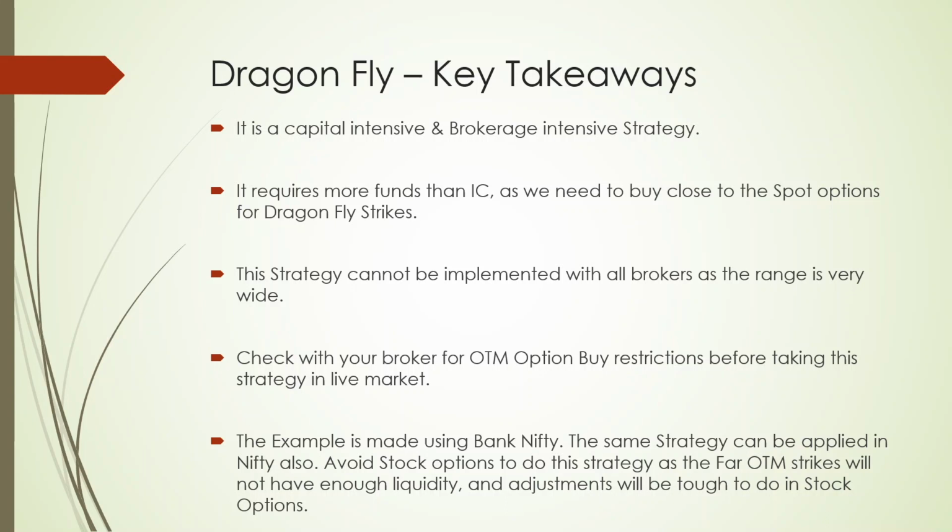So this example is made using Bank Nifty. The same strategy can be applied in Nifty, and this example is made using monthly options. You can do it in weekly options also. Just follow the delta. Weekly you will be getting less money, but in a month you will be getting the same money only. The only thing is your brokerage will be more, but you can still get the same money.